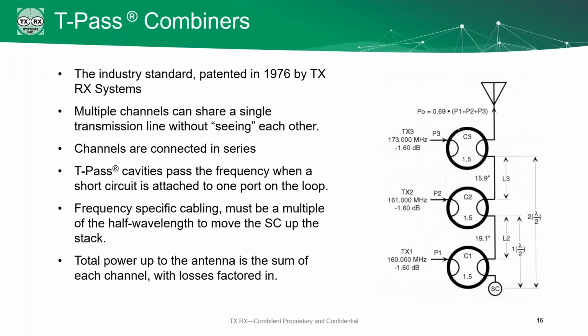T-Pass combiners are the industry standard. We've been using these since we started back in 1976. You can put multiple channels through a single transmission line, and each of these channels are connected up in series. T-Pass cavities will pass a frequency with a short circuit attached to one port on the loop. So, looking at the diagram on the right, we have three T-Pass cavities set up. You'll notice there's a short circuit here at the bottom. These combiners have frequency-specific cabling, which has to be a multiple of half the wavelength in order to move this short circuit up the stack. So whatever your wavelength is, half the wavelength has to be the total length.